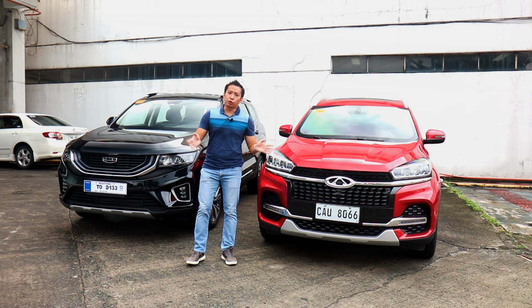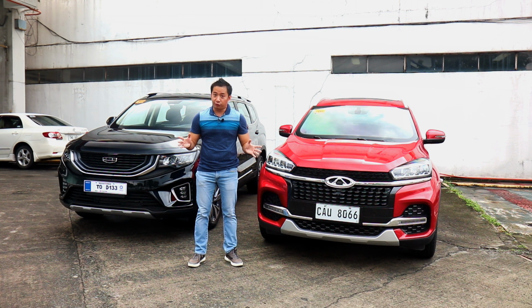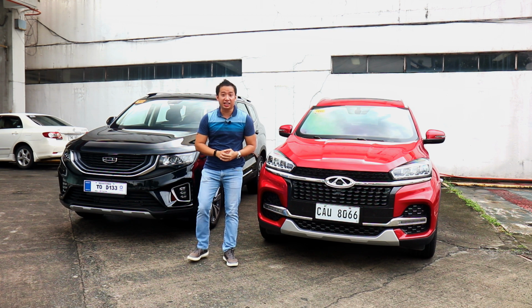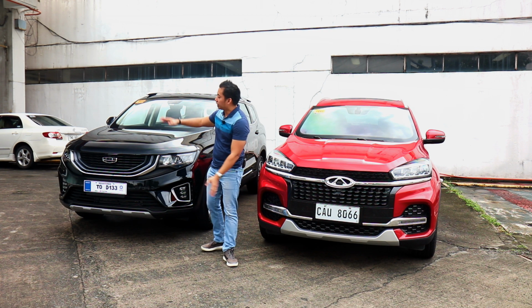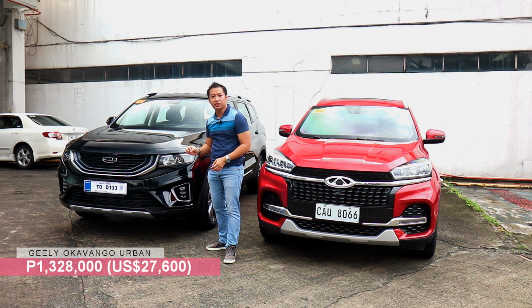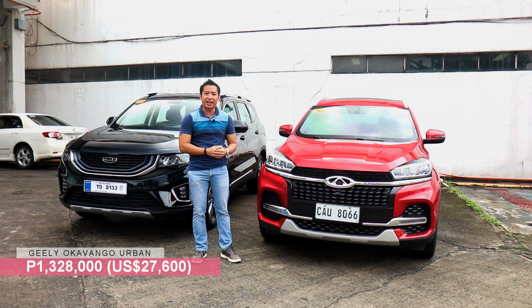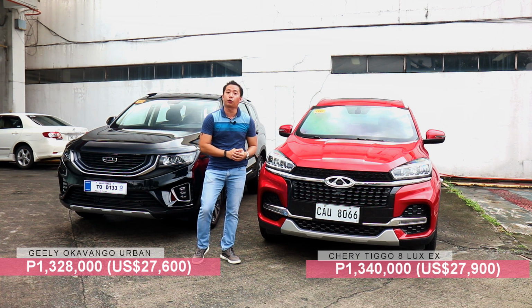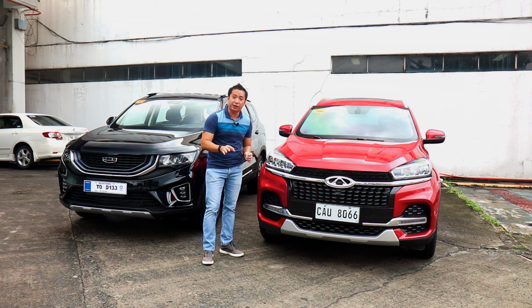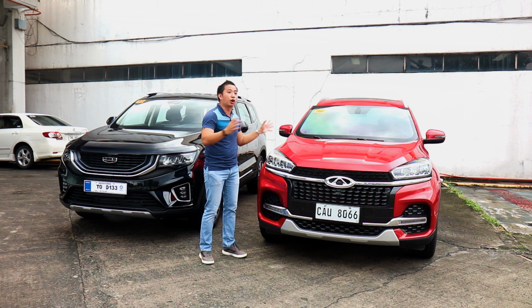Now, normally I would include the cost of ownership category in my Comparo videos, but it's no longer necessary here because these two vehicles have practically the same cost of ownership. The Geely Okavango Urban retails for 1,328,000 Philippine pesos, while the Chery Tiggo 8 Lux EX comes in at 1,340,000 Philippine pesos.